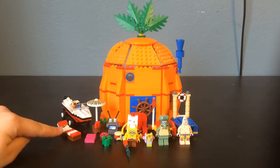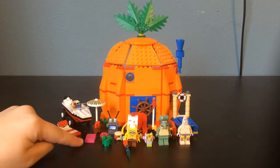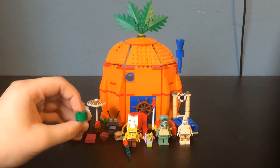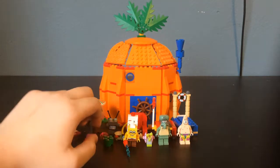You get a lounge chair for Squidward, alongside a little stand with a mug and an umbrella. You get a little book for Squidward to be reading. This little piece right here is supposed to be Gary's food bowl. That's actually supposed to have a sticker on it, but I lost the sticker. It kind of peeled off a little while ago, so that's unfortunate.